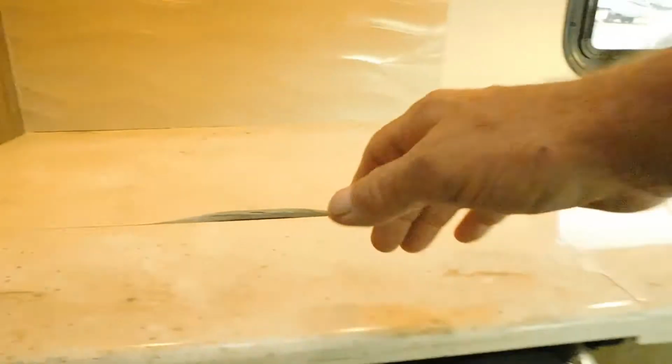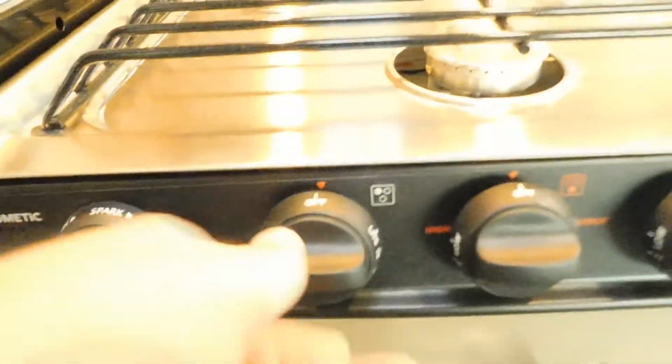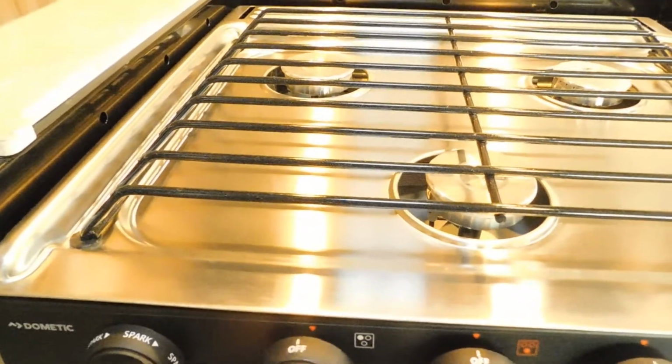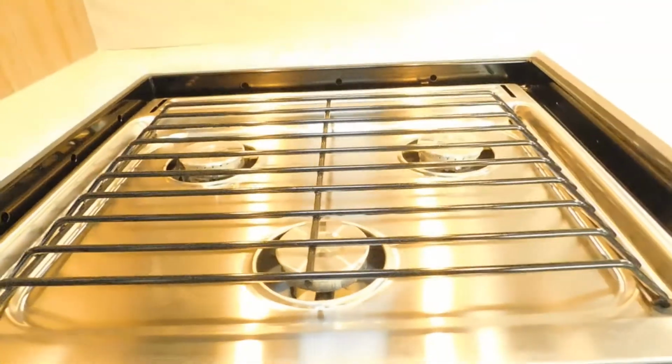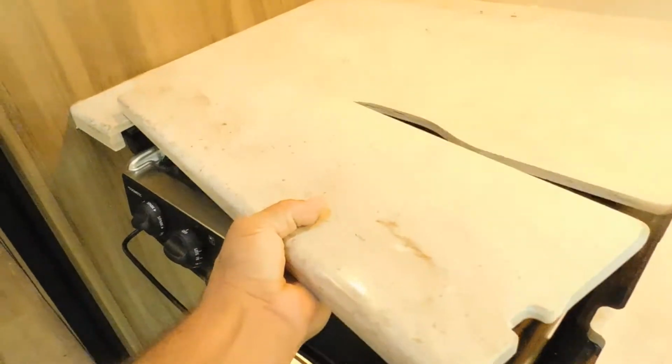You have beautiful covers for everything in the kitchen area. You have an auto start on here, so turn it on, hit your spark, and when your gas is on, your propane shut off right now, you'll have your fire. Beautiful covers. They're heavy. Keep an eye on them. Don't want them to fall anywhere.